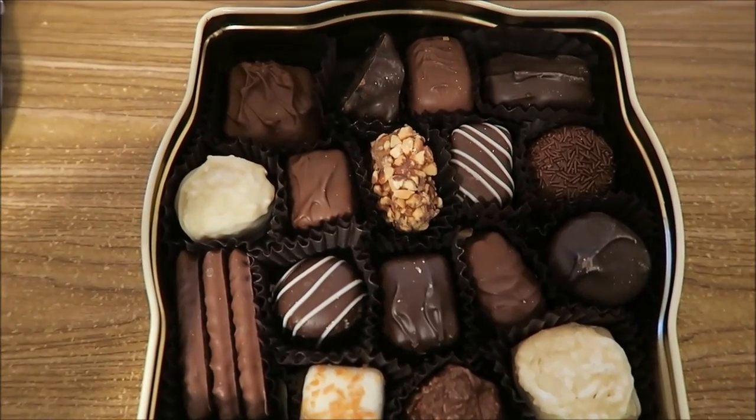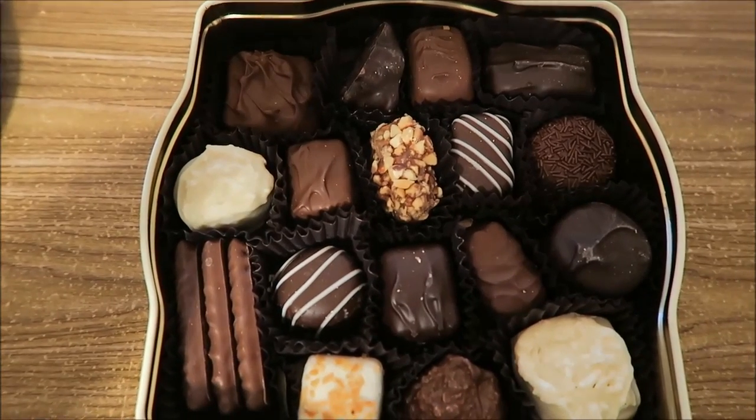And I get nothing out of it for saying that. I'm not affiliated with C's in any way. I just really like their chocolate. I think it's delicious. So to whoever or to C's who sent this to me, I greatly appreciate it very, very much. So here is another look at the Wildflower Keepsake tin from C's.